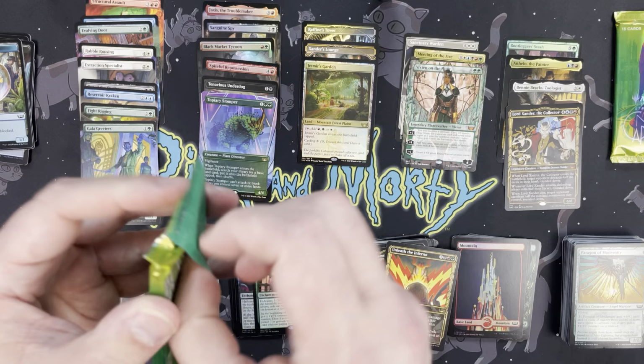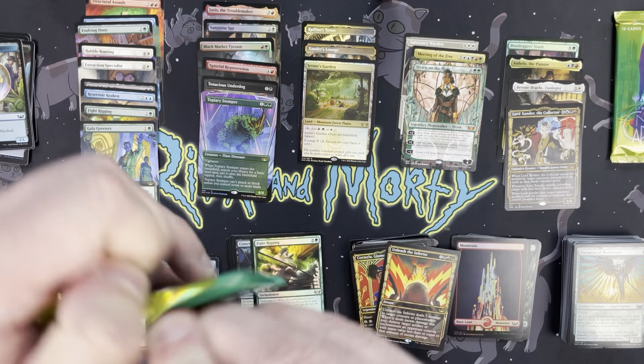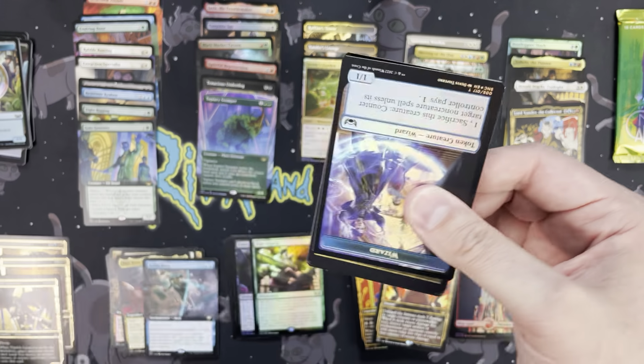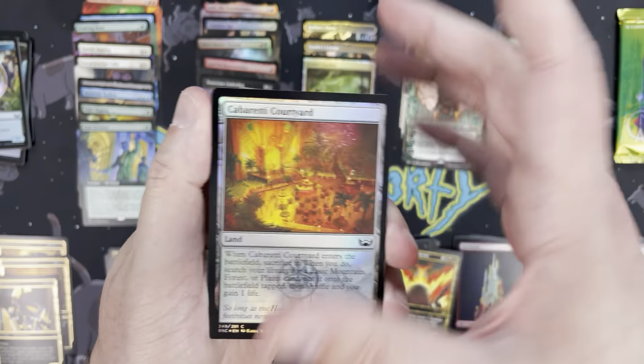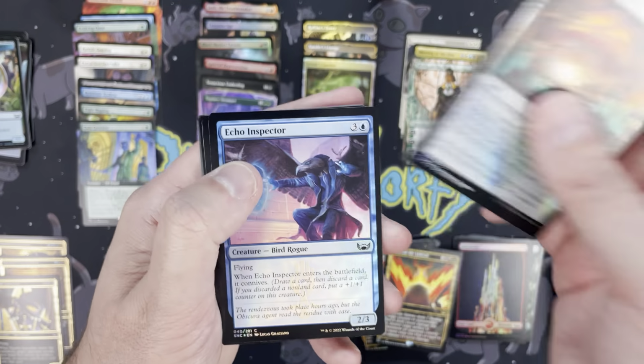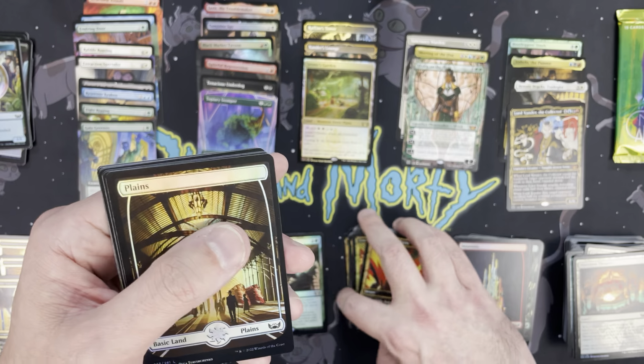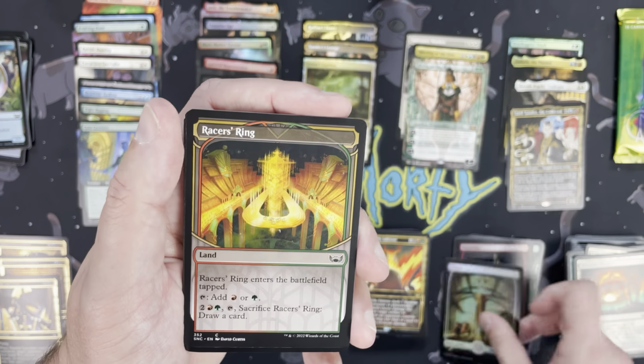Two packs left. Yeah, like I said, sneaky value. The fact that you have some of your valuable cards as rares and not mythics essentially gives you better odds at pulling them. That's kind of a plus factor for these boxes. Let's see how we finish this thing.